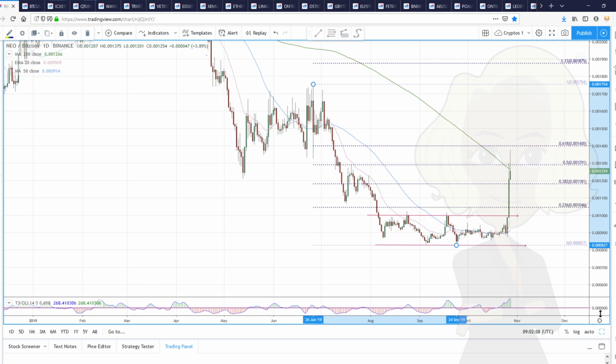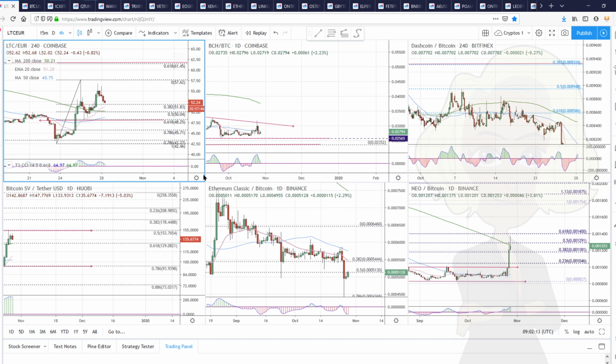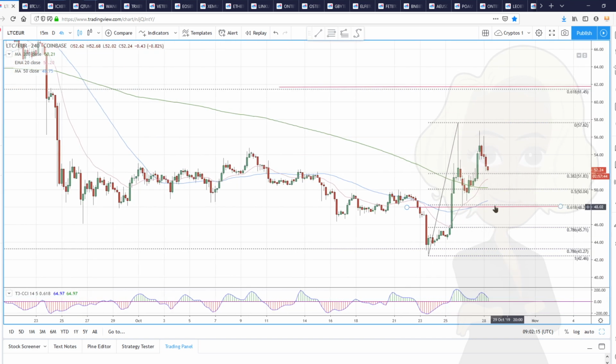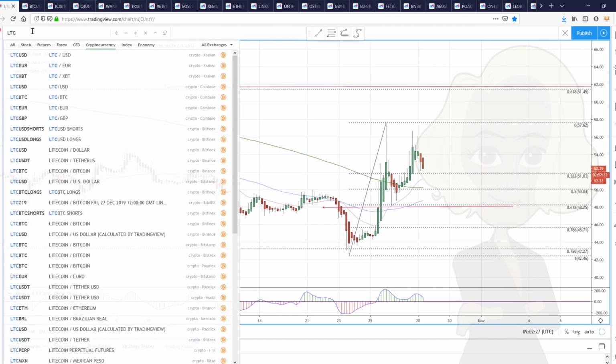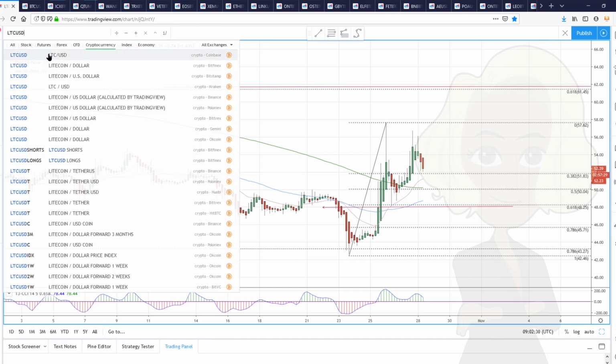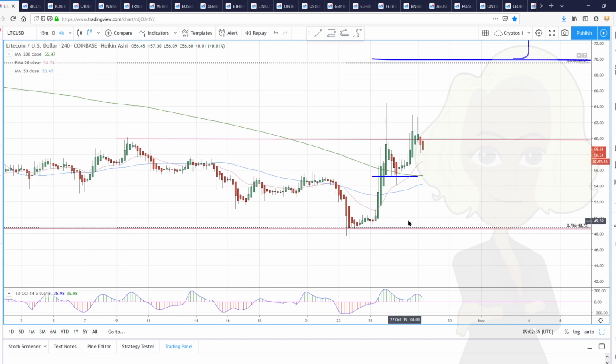Some of the other coins that have been tracking Bitcoin are doing very similar things. So here we've got our lower high on a 4-hour in Litecoin, and potentially this was quite a strong move in Litecoin. I've got Litecoin Euro up, we'll put Litecoin US dollar on. Quite a strong move off that $50 support zone in Litecoin.